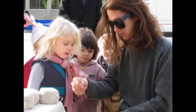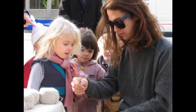We also talk about the life cycle and the regional ecology of the clothing that we wear.